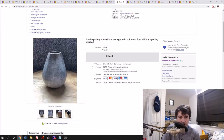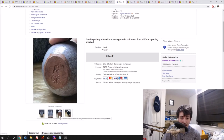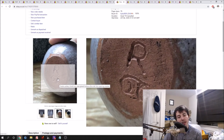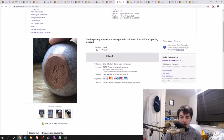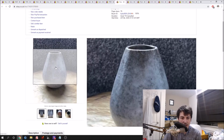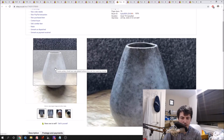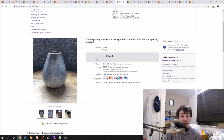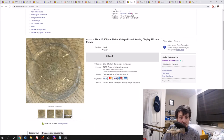This was a charity shop buy. It wasn't priced. I said how much. He said £2. I said sure. It had an R on the bottom with a little squiggly thing. I don't know if that's an R and a G now I look at it, but yeah, it's an R. It's like an inkwell bud vase kind of thing. I think it's not frosted. It's kind of like a honeycomb glaze, but it's not. It's like a frosted glaze. £12 with £3.50 shipping. That was very good.